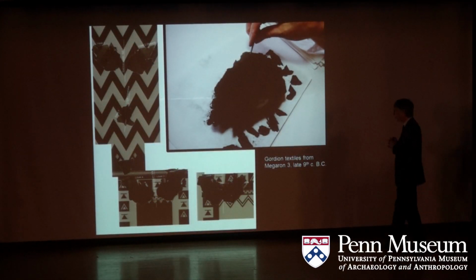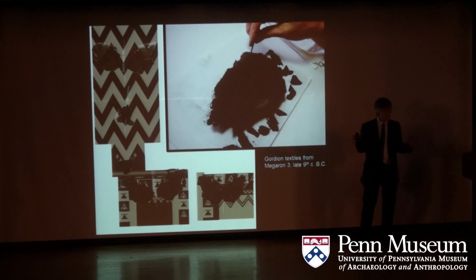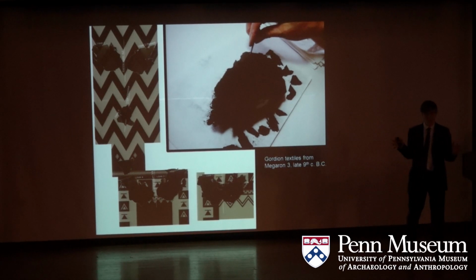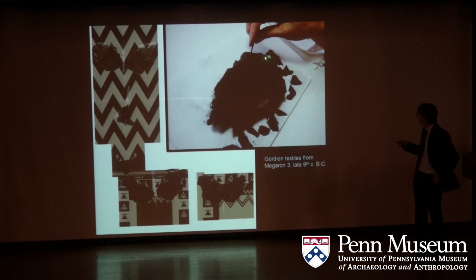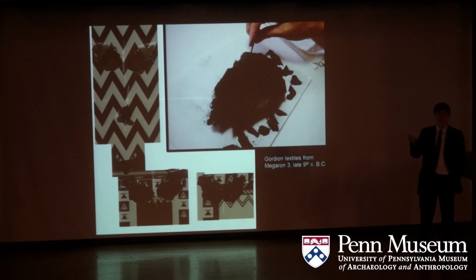And textiles. I've mentioned textiles and how expansive the industry was at Gordion. Fortunately, we have some of these textiles that have been excavated. Now, this is extraordinary, to have textiles dating as far back as the 9th century BC. You see, and unfortunately this is sort of dark because many of the textiles were burned in the fire to which I've referred of 800 BC.